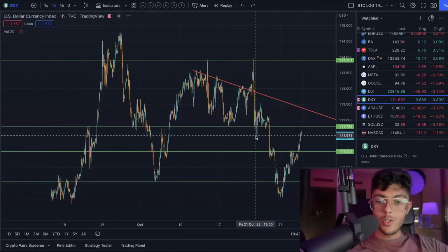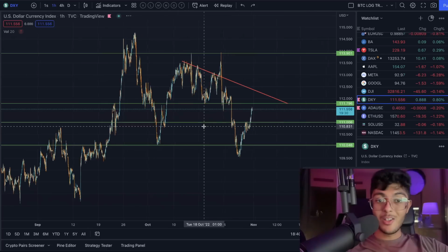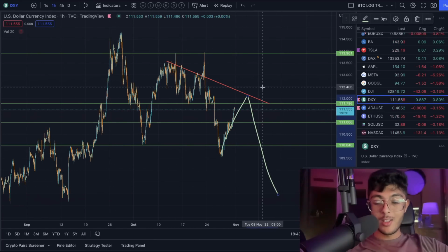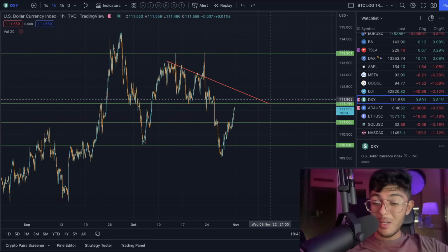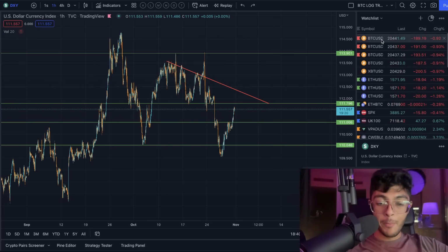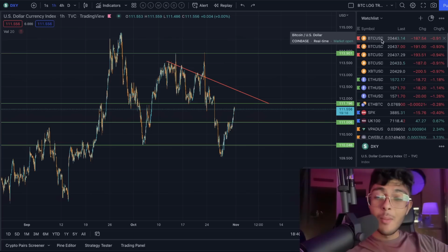Now, the good news is that this would really signify that the dollar has basically made yet another leg within potentially this downtrend. So this wouldn't be bad for Bitcoin overall, but it could mean that Bitcoin loses its short-term uptrend structure. Not the end of the world.